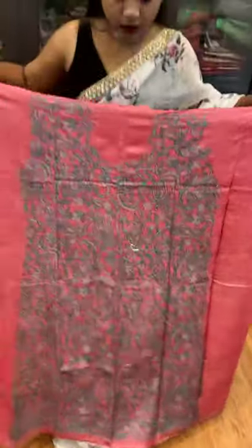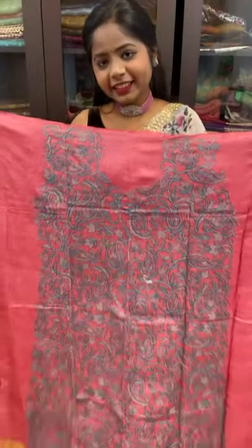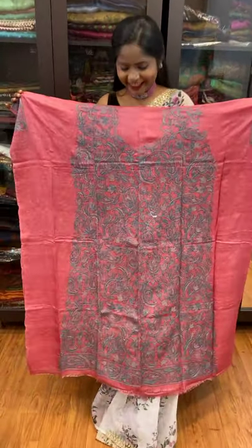Yeah, let's open this lovely, pretty peach color. Wow. This is the kurti. It's beautiful. Hana, Divya, yes, liked it? Just show.